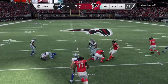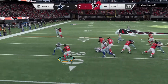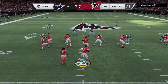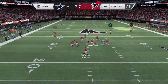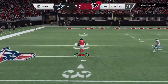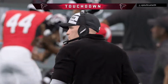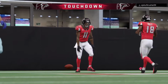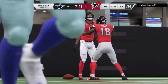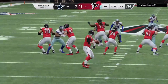Caught by Jones. Ryan on the handoff. It's Freeman. He'll be tackled shy of the... A fake to Freeman. Now it's Ryan. Jones has it. There he goes, left side. Touchdown, Falcons. Julio Jones. His second touchdown of the afternoon. And the Falcons have taken the lead.